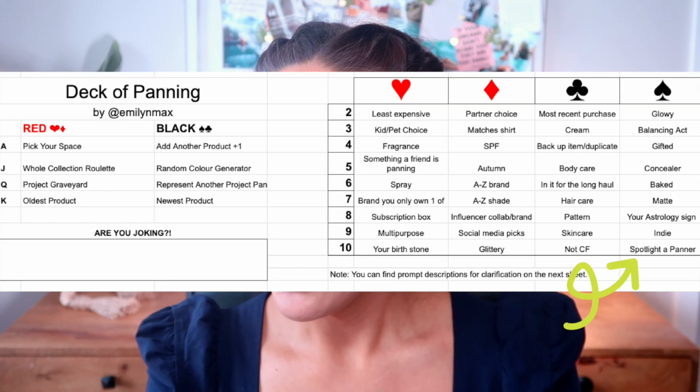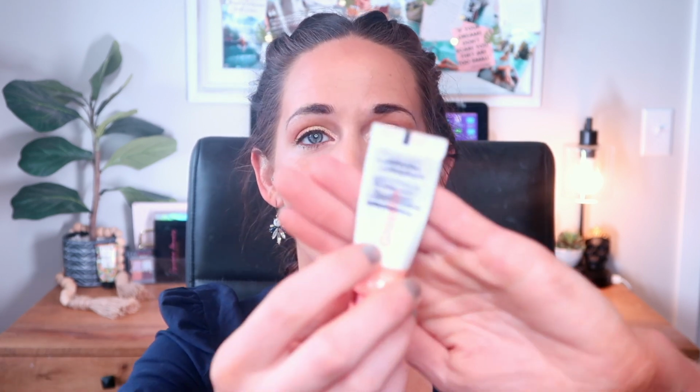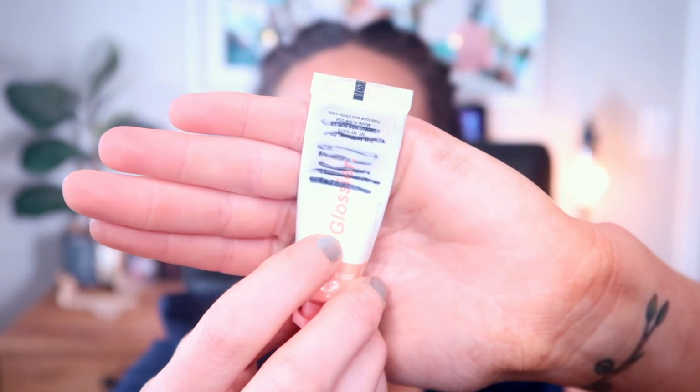The next prompt was a product spotlighting a panner, and for that I decided to pull in my Glossier Cloud Paint in the shade Beam, and I was using this to spotlight Kelly Gooch, who was working on this in her rolling Project 10 pan. I've worked on this product throughout various projects throughout the lifetime of this product, and I gave myself a hefty goal to get below the G on this.